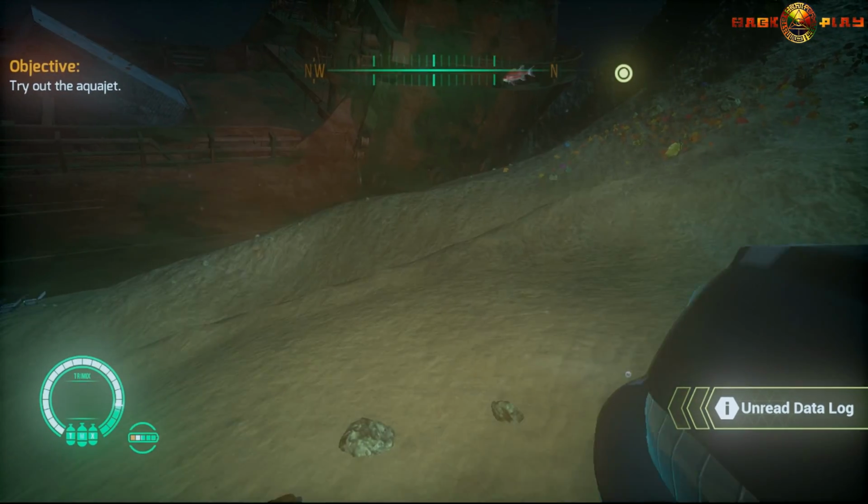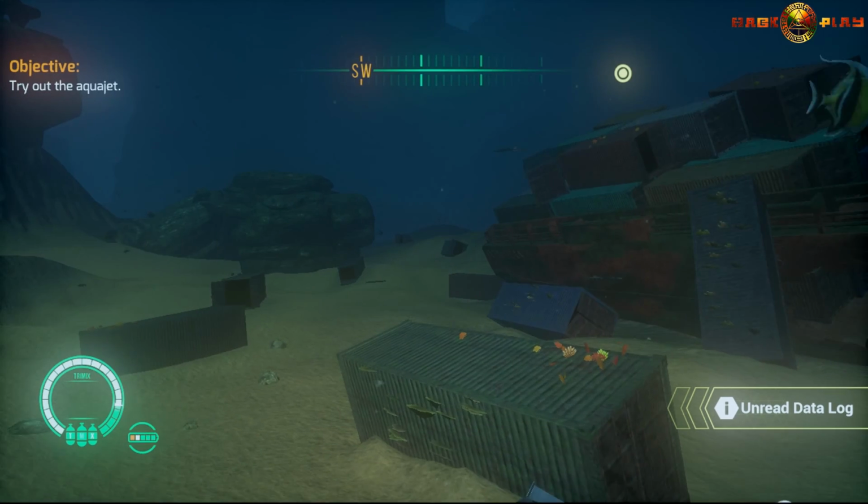Replenish your oxygen from the hatch at the top of the sub, but stay focused on your objective.